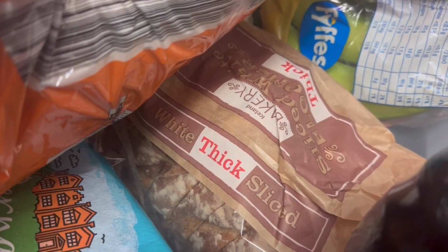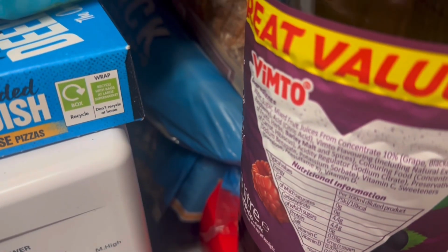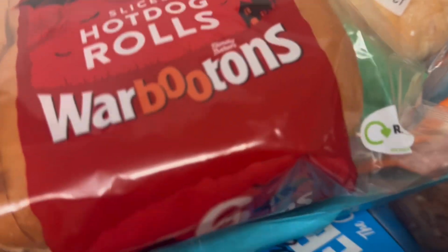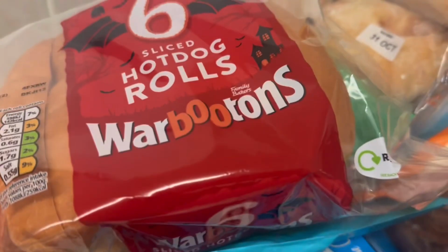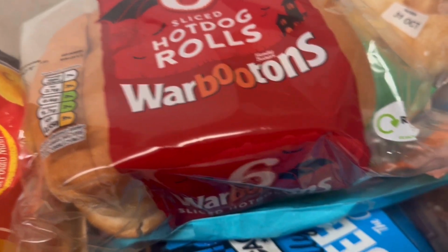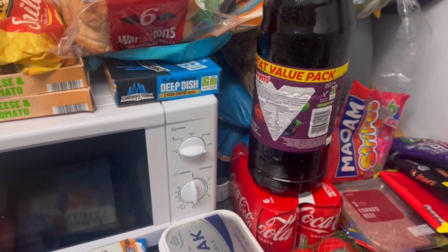That's to go with my soup tonight, actually, still not ate. So we're going to have that with the soup. Just normal bread that's hiding in there. I'm sure you're not dying to see that. Some hot dog rolls. Lucas loves hot dog rolls with everything but hot dogs. Yep. And I've showed you the freezer things, so that might be it.